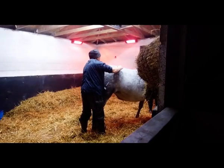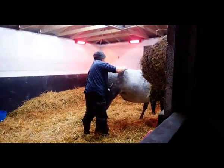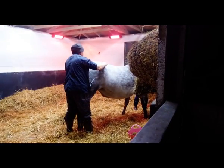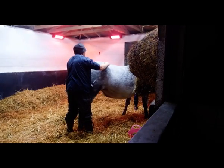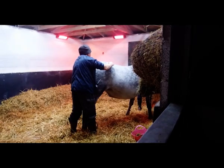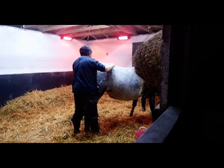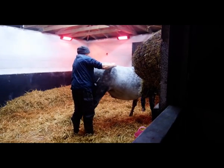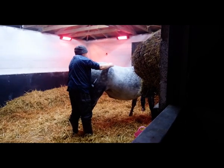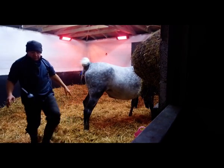So this is first stage labour. This is quite an exciting part, quite a stressful part, because you're worried about what's going to happen next. Normally stage 1 of labour will last anywhere between 30 minutes and about 4 hours. At this point I'm just feeling inside to make sure that the foal is coming out properly. That really is both front feet, with the nose in between, ideally with the head up towards the tail and the 2 front feet down towards the mare's hocks.